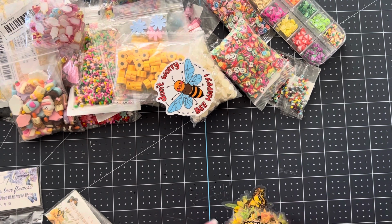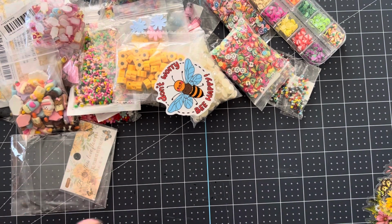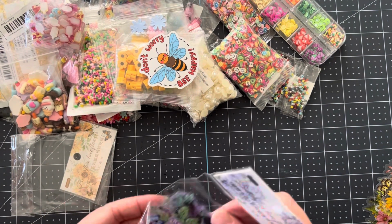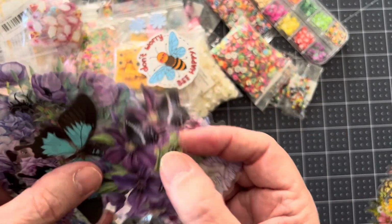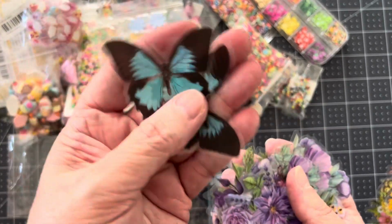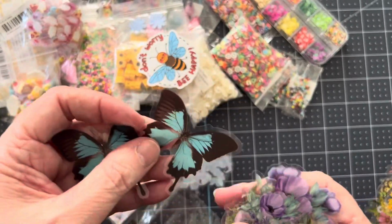And then I had one more pack. Shove this over there. And these say the same thing. Butterflies love flowers. Yes, they do. Okay. Oh, that's so pretty. Look at the beautiful butterflies. These have some beautiful butterflies in them too. Look at those. And these just look like acetate.